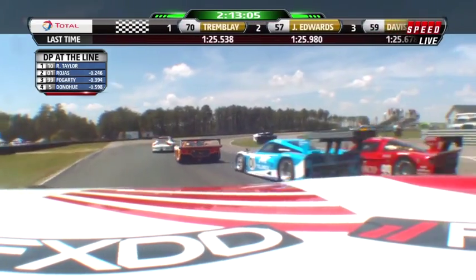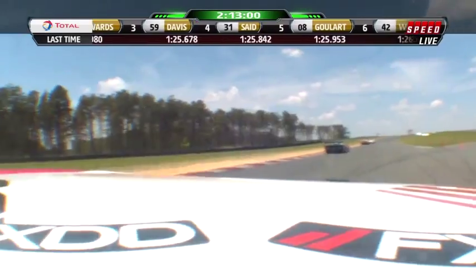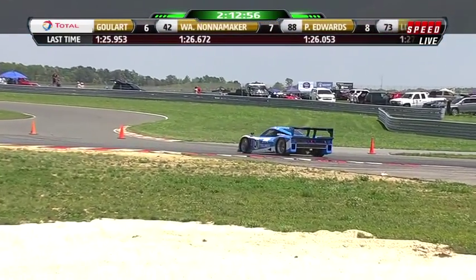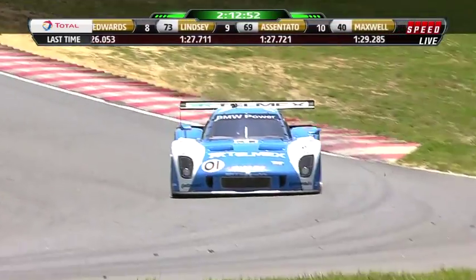Whoa! Speaking of the leaders, there goes Taylor. Wow, contact right there. Fogarty turns Rojas, and Donahue goes through. And he's high-centered. I think he's going to get, no, he got it going. That's good. Won't bring out the caution this way. These guys have history. Don't worry about it.